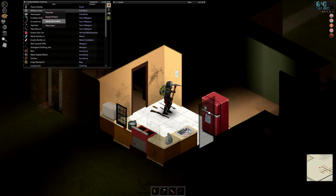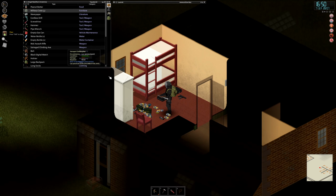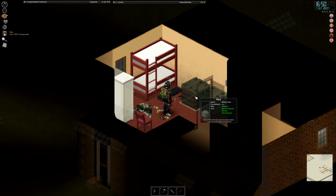Let's get the military crates upstairs. That's where we want them. Upstairs. Place crate. Nice. We're going to put one there.